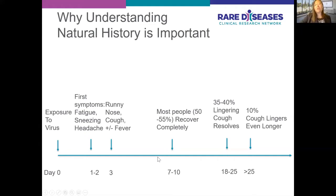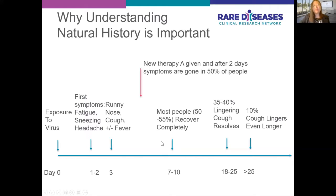But in addition to knowledge and being able to use that knowledge to plan your life, it's also very important in discovery and testing and understanding of new treatments. So, as an example, if you had a new therapy that was being developed and tested, and it was given here for a cold on, say, day 5 of illness, and after 2 days, symptoms are gone in 50% of people, if you didn't know the natural history of a cold, if you just thought maybe a cold lasted forever, you would think that this new therapy was actually great.